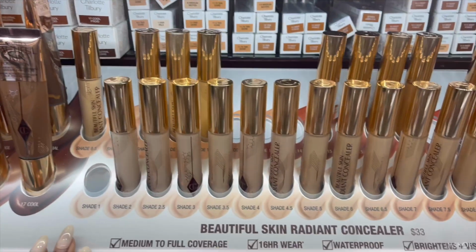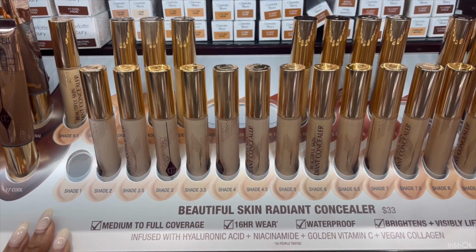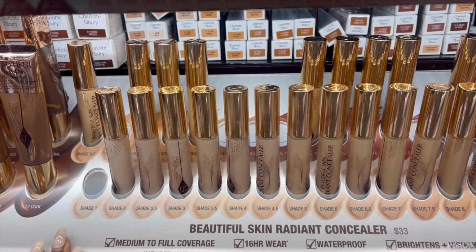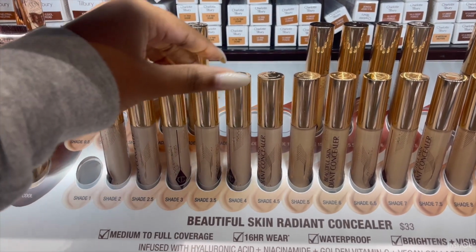But the concealer, on the other hand, I'm gonna link the video for the review of that concealer. I'm wearing it in today's video as well. Concealer is amazing. I did tell you guys that I feel like it might have a little bit of a glitter reflect in it sometimes, but sometimes I see it and sometimes I don't. But the formula of the concealer is so amazing that I'm gonna wear it anyways.